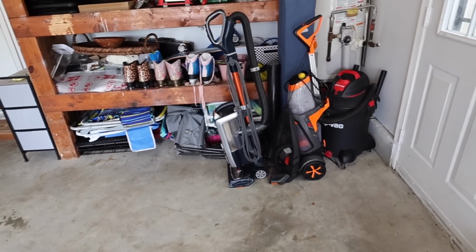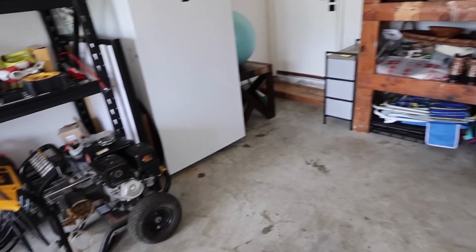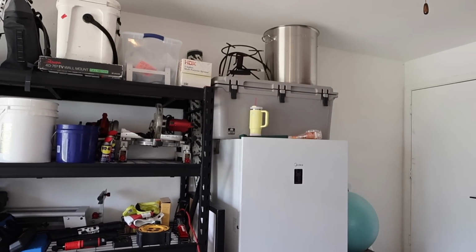But y'all, I am so sweaty and hot. I'm ready to go sit down, but a really good improvement. Happy with how everything is. It is stacked up to the ceiling, but at least we can see the floor. Just got out of the shower. Y'all, I was a pool of sweat after cleaning the garage, but it feels so good.